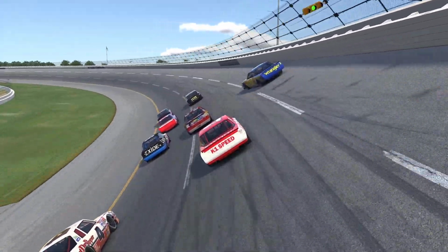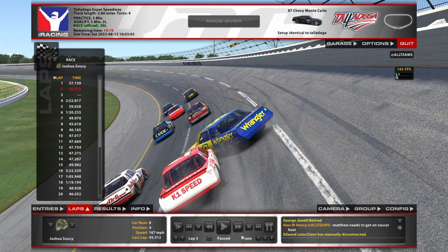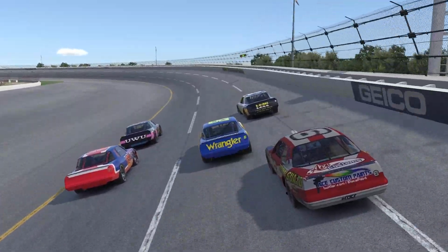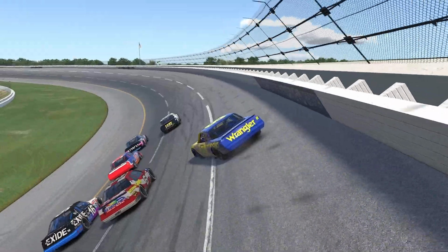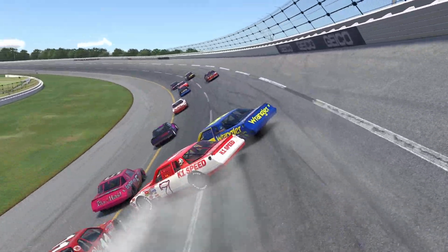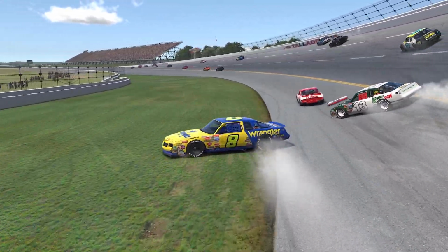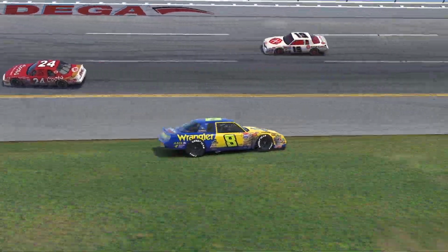First up is the 8. Let's see if he got a tap from the 6 or if he just lost it. Right in front of us, as you'd expect. Luckily we get around this one. He's losing it on his own. No contact there. That's right in front of the 7. And the 3 and the 13 get in that. And then that all black car up there got in it.